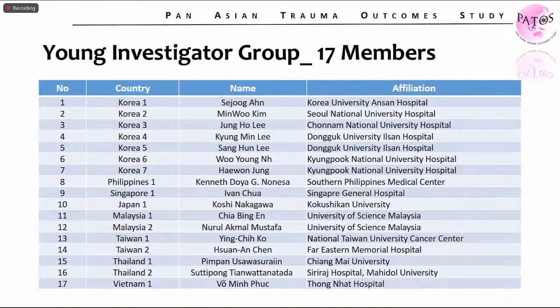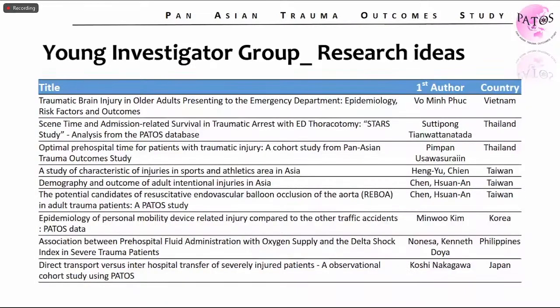Finally, let me introduce the Young Investigator Group currently operating within PATHOS CRN. Presently, we have a total of 17 members from countries including Korea, Vietnam, Thailand, Malaysia, and Taiwan. If you are interested in joining the Young Investigator Group, please contact PATHOS CRN. We hold separate research meetings. Now, here's the list of abstracts under discussion in the Young Investigator Group. We are committed to supporting young researchers who are interested in studying trauma care system. We believe that this initiative will activate trauma research and contribute to the advancement of trauma care system in Asia.